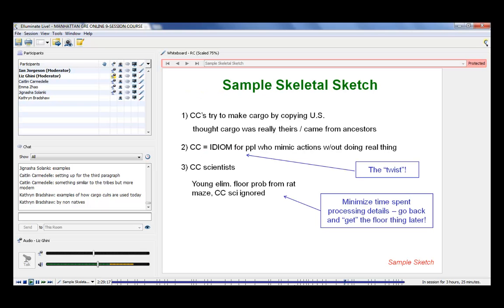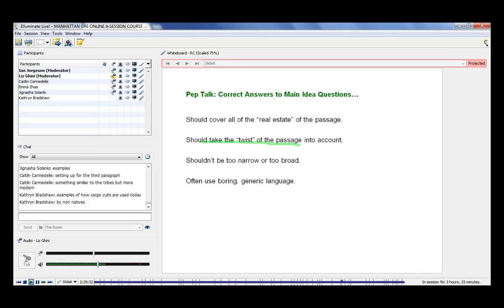This is a weird passage, right? At first we're talking about people on remote islands in history, and then we're switching it to the present. And what's the link? Oh, that they're mimicking actions without doing the real things. So the main idea should be taking that into account. Also, it shouldn't be too narrow or too broad, okay? And they're often very boring. A main idea is often stated in boring language. All right? What do I mean by not too narrow or not too broad? What do I mean by that?